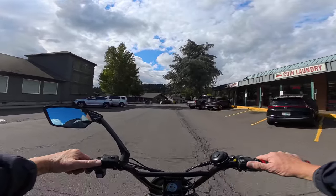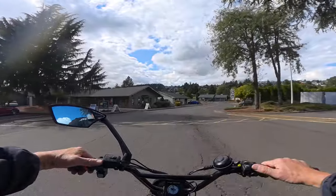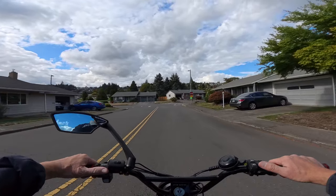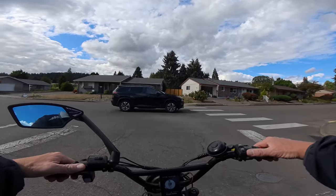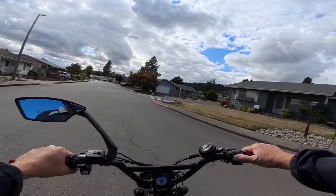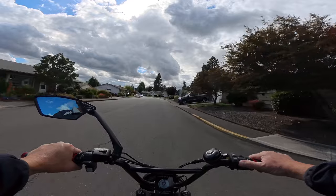All right. Got through that situation. On a slow bike, you wouldn't want to do that. I mean, you can do it, but you feel like you're just kind of holding up traffic. But on this bike here, it's not a problem. This bike is quick and gets you out of the situation pretty quickly.